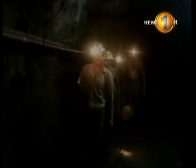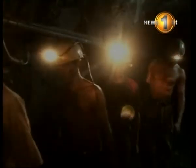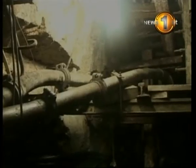Newsfirst cameraman Varuna Sampath was able to capture these clear visuals of the mine despite the darkness which hindered our endeavour. Apart from the sounds of the electric elevator and the breaking of the rocks, the only noise that can be heard inside the mine is the sound made by the pipes which supply air to the miners.